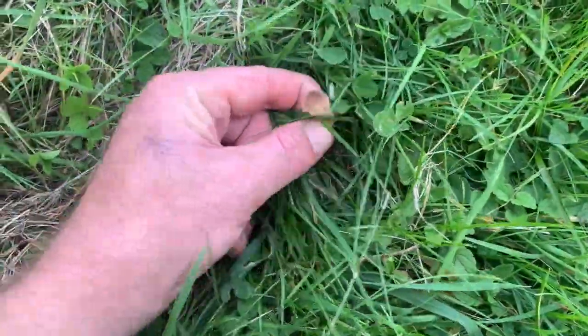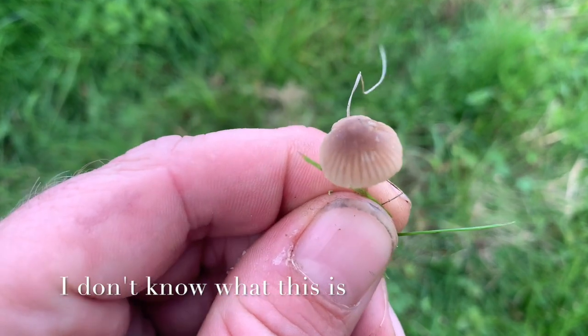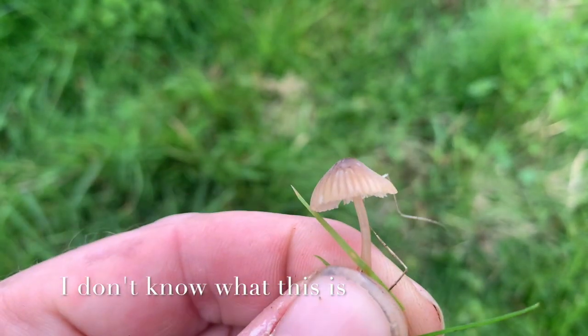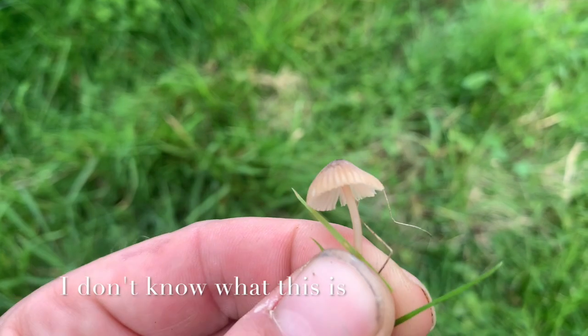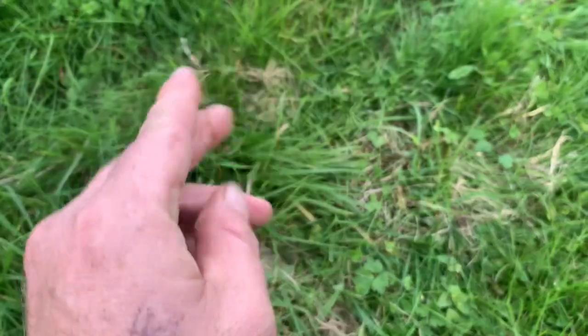This is another common look-alike here. You see it's sort of superficially similar, but much more pronounced grooves on the cap, and the cone shape is a bit too spread out. Also very much white underneath, so that's not what we're looking for.